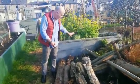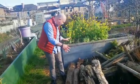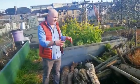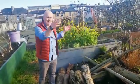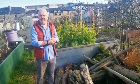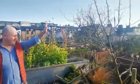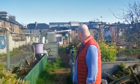So we have a whole mix of ferns here, Japanese ferns, a dwarf male fern and soft shield fern, and they've just been planted actually. So hopefully, well, not hopefully, I'm sure it will turn into this beautiful, rich, shady stumpery, which will be shaded by this lovely apple tree here. So there'll be plenty of shade there.